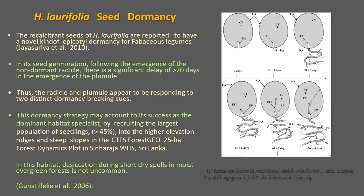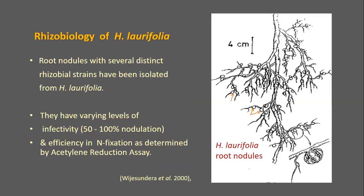So this dormancy strategy may account for its success as the dominant habitat specialist by recruiting the largest population of seedlings. And in this habitat, desiccation during short dry spells is not uncommon. Therefore, it could be a strategy to overcome these climatic changes, or the weather changes, that you observe in the rainforest. Then the rhizobiology of Humboldtia laurifolia also has been studied, and root nodules with several distinct rhizobial strains have been isolated from this species. They were found to have varying levels of infectivity, ranging from 50 to 100% nodulation upon reinfection, and efficiency in nitrogen fixation as determined by acetylene reduction assay.